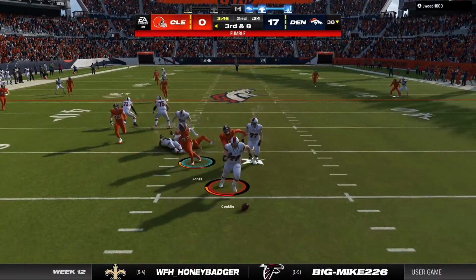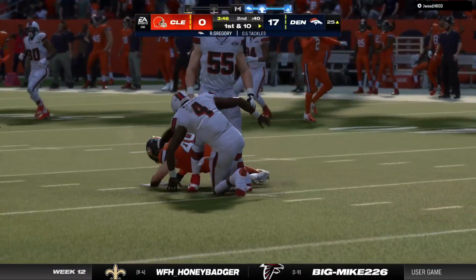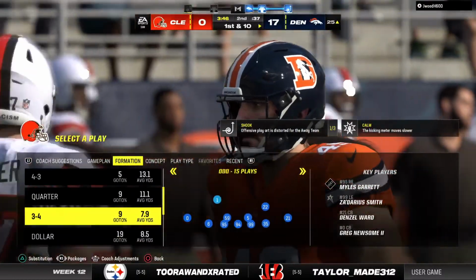Oh, the ball is out. Watson lost it. Oh, one of the linebackers has got it. And his guys will take over at the 25-yard line. The pocket collapsed around him.